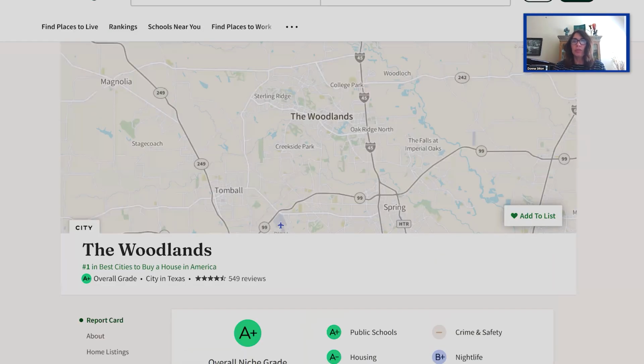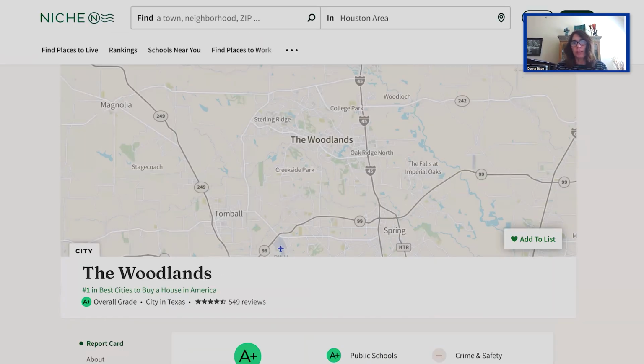And it is a place you either like it or you don't. My husband doesn't, because he doesn't like all the restrictions. I like the Woodlands. I really like it a lot. So it just depends on what your personality is.